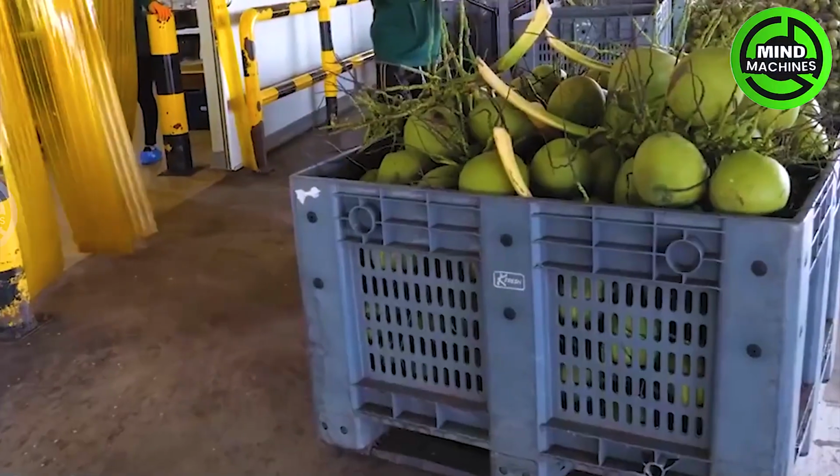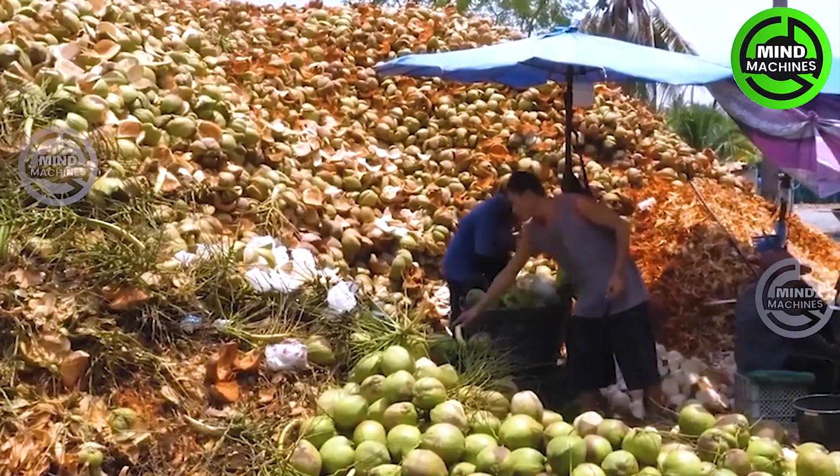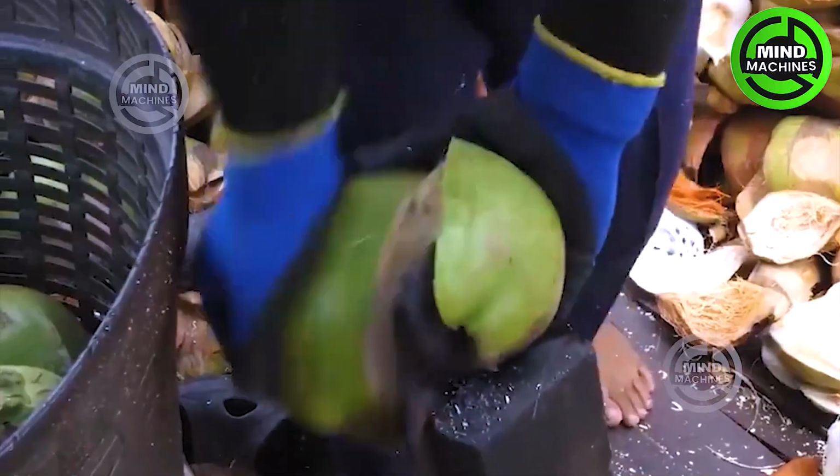After harvesting, coconuts are transported to a manufacturing workshop where unique carpets are created, from processing raw materials to shaping and finishing.